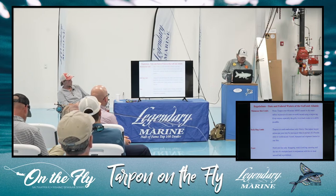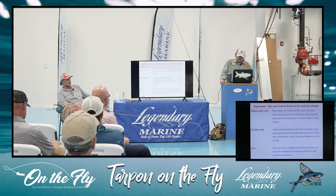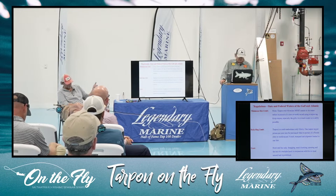So we have state and federal regulations. Minimum size limit, there isn't one. You can catch whatever size tarpon you can find. The tarpon over 40 inches have to stay in the water. I recommend you keep them all in the water. Don't pull them out. You can get a good picture next to a tarpon right next to the boat. You don't have to pull him out of the water. Have your buddy take pictures of the jump. That's the cool stuff anyway.